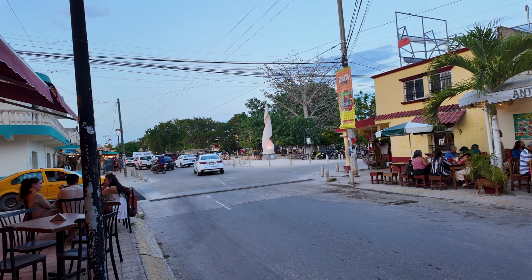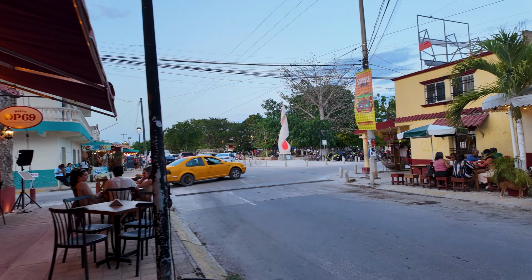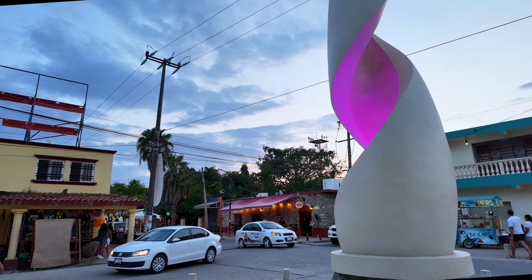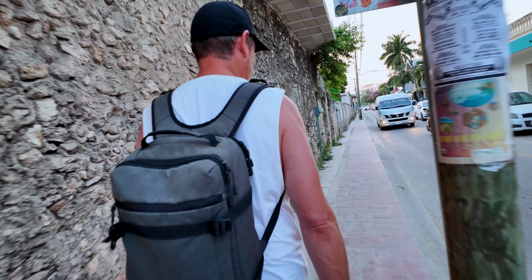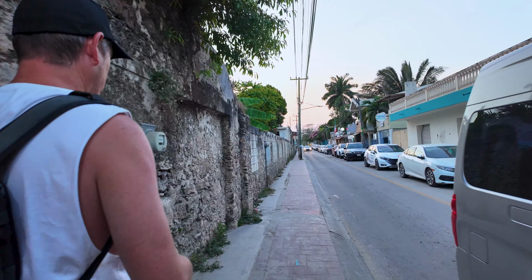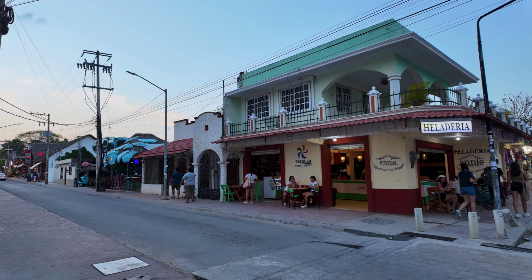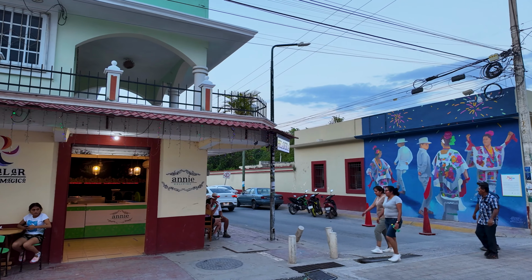Alright, this is the main square in town. They've got a little statue there that lights up. Coffee shops, cafes on the corners. Alright, so we're walking up to our favourite supermarket. It's not really a supermarket, it's a mini market. And they have good ice blocks, and kind of the things you need when you're staying somewhere. So I'll show you that.